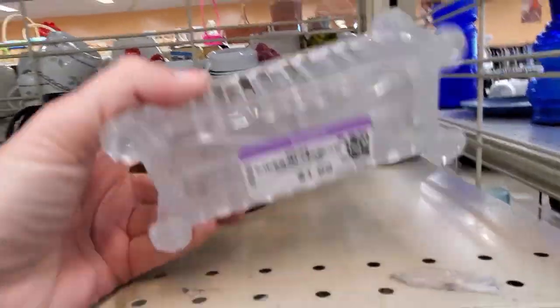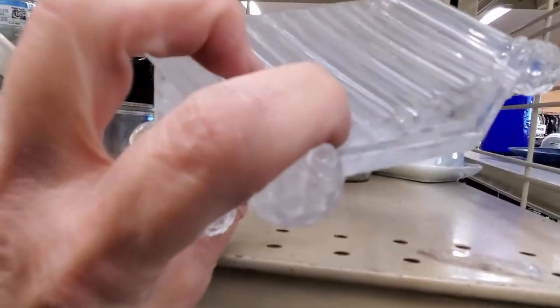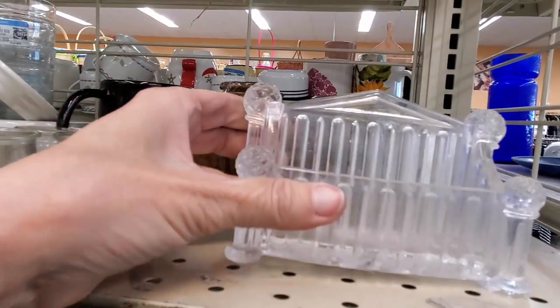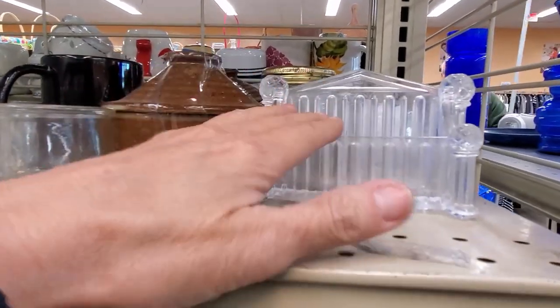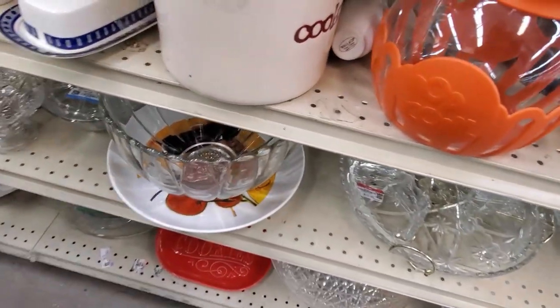This, I wish I had gotten. It's still kind of a mystery piece to me. I couldn't find anything on it when I researched. I believe it is an EAPG napkin holder. Just not sure. And yep, that one should have come home with me.